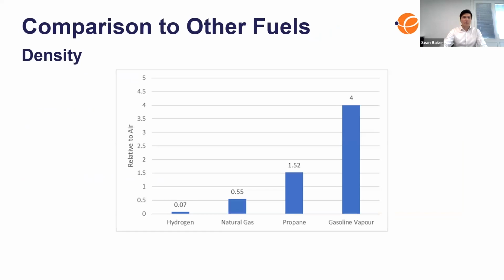Next slide. So another piece of background information in the report, just for some context, was a comparison of hydrogen to other common fuels. So the first slide here shows density. As I've already mentioned, gaseous hydrogen has a much lower density than other common fuels, having the lowest molar mass of any substance. As it's much lighter than air, if it's released in an open environment, it will typically rise and disperse rapidly, and this can actually be an advantage in an outside environment. Next slide.